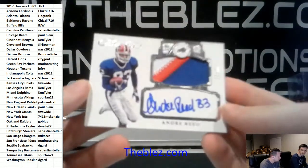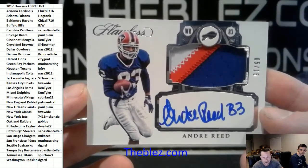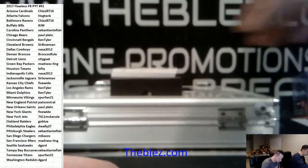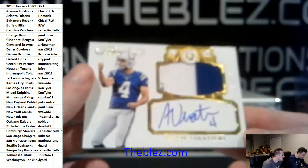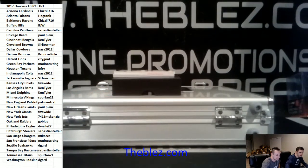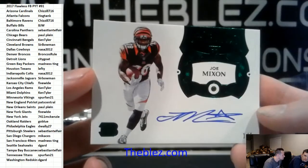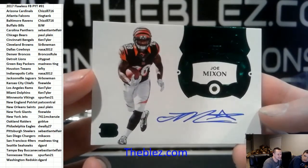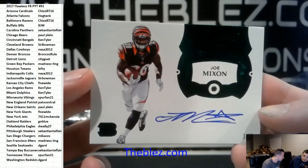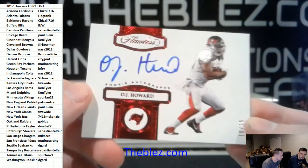Patch autograph to 15 for the Bills. It's Andre Reed. Nice hit, BJW. The first inner, Sean, you hit a Mariota to 5. For the Colts, it's Adam Vinatieri, number to 10. This next hit's sick. Wow, that's very sick. We have a true rookie diamond to 5 of Joe Mixon for Ken Tyler, and the Bengals. Ken Tyler was saying, I think I'm going to hit big with them, and he did. That's a big card. The Emerald Diamond autograph is big for the rookies. We have a rookie autograph of OJ Howard for the Bucks.